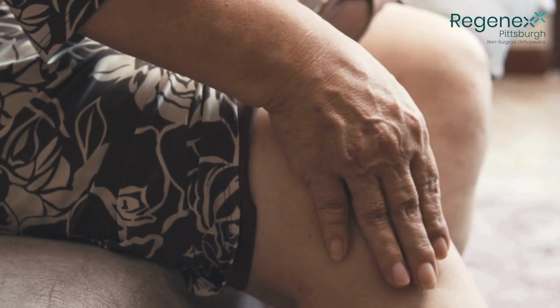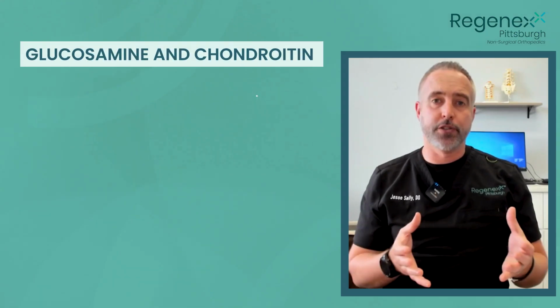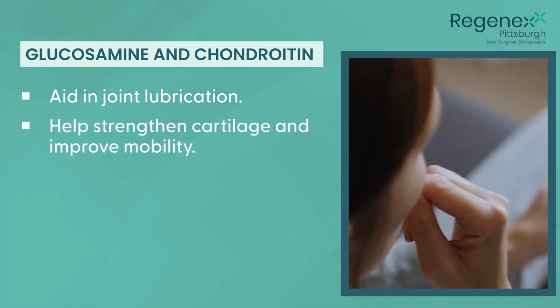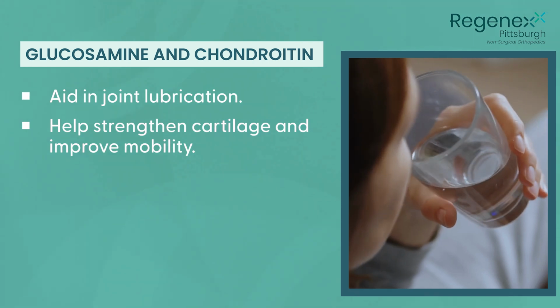The research behind glucosamine and chondroitin is good. However, some of the effects may be dependent on the patient and may depend on how much arthritis you actually have in the joint. Glucosamine and chondroitin can be helpful for joint lubrication. It can also be helpful for bolstering cartilage that's still in the joint and creating better mobility for patients.